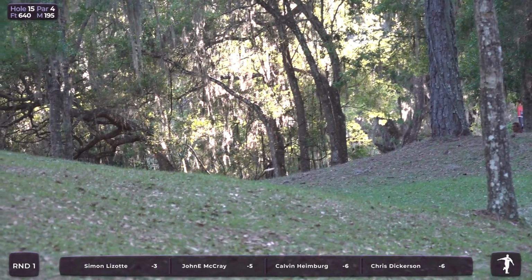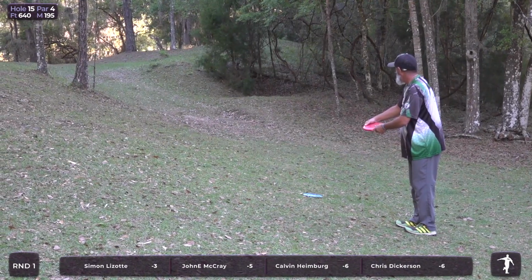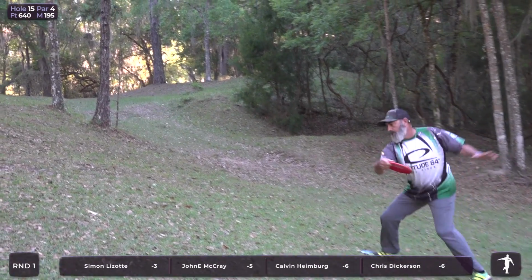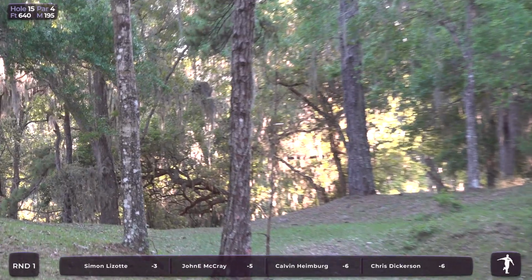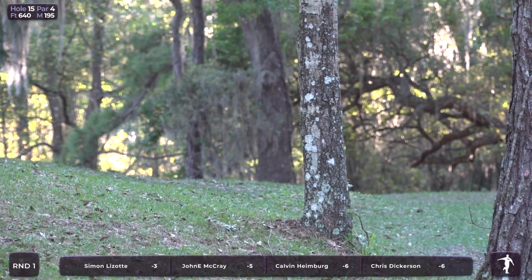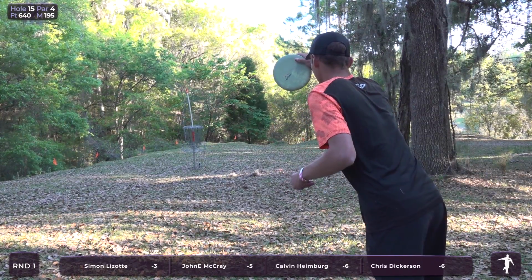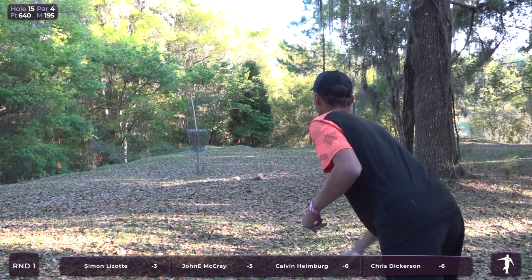And Calvin is... You can't see the basket, can you? I can't. No, you can't. If I were Calvin's height, thanks for reminding me, we could have seen it. So where Johnny threw it, that's where the basket is. Yeah. Spoiler. So Calvin's still working here. This is just to save the par.